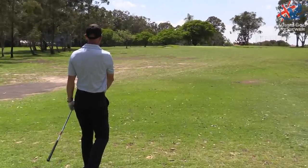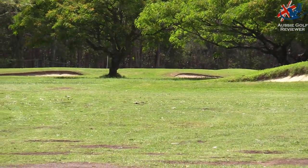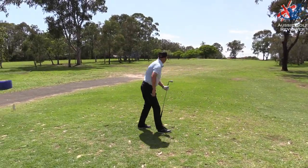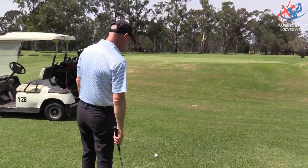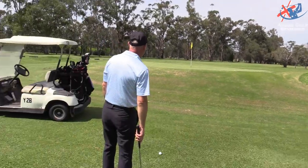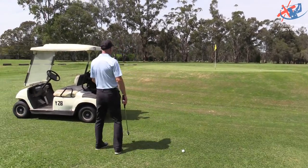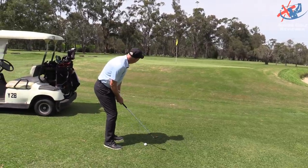9-iron, that's left over the bunker. Mate, with your short game, that is a guaranteed chip in. All right, so this is Richo's shot. Pin high, perfect. I'm actually pretty damn good. But this is a tough sort of shot, isn't it? You either bunt into the bank or you land it on.